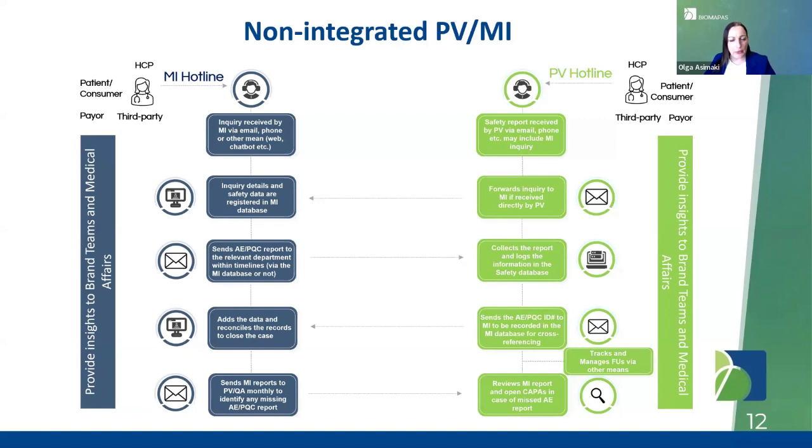And I want to show you how non-integrated pharmacovigilance and medical information activities look when you see them from outside. You may have two different hotlines, contact centers, let's say, maybe mailboxes, maybe phone lines, maybe websites where you receive adverse events or medical inquiries. And you see that medical information can receive inquiries. These inquiries and the details are registered in the MI database. In case an adverse event or a product quality complaint is included, it needs to be communicated to PV.